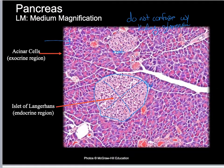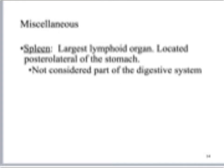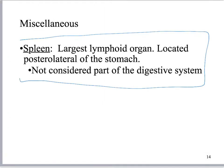All right, let's go on to the last slide. And here's your last slide. It's very easy and quick. Spleen, largest lymphoid organ in the body, located posterolateral to the stomach under the left side, okay? It is not part of your digestive system, but we often talk about it because it's tucked up there with those digestive organs, and it's easy to see now, and you want to know its orientation, okay? So that was the end of this particular video lecture, so we'll stop there.